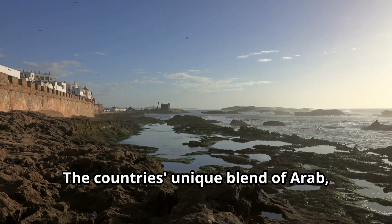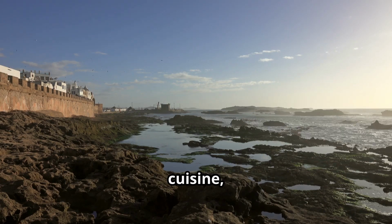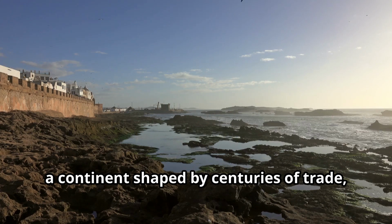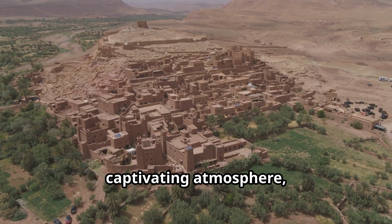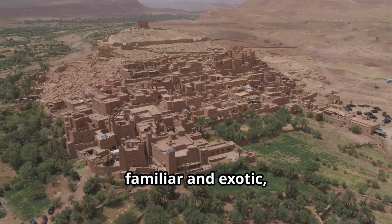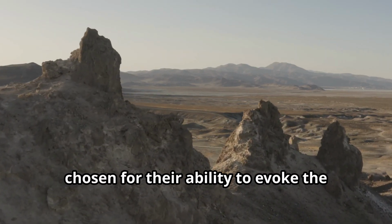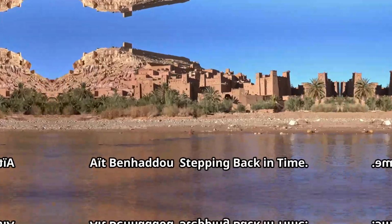The country's unique blend of Arab, Berber, and European influences, evident in their architecture, cuisine, and customs, added a layer of depth and authenticity to the depiction of Essos, a continent shaped by centuries of trade, conquest, and cultural exchange. Morocco and Malta, with their timeless beauty and captivating atmosphere, transported viewers to a world both familiar and exotic, blurring the lines between reality and imagination. These locations, chosen for their ability to evoke the spirit of George R.R. Martin's world, truly brought Essos to life on screen.